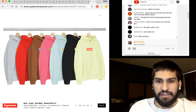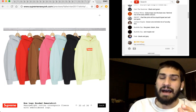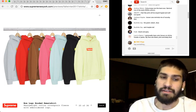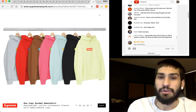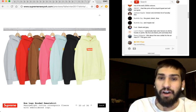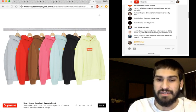Let's see what people are saying in the chat. We have black and green colorways are best ever. Remind me of the early ones. No, I definitely agree. I'm kind of scared because I'm curious how much resale is going to be on these box logos. Hype is just continually going up. Do you think all these box logos are going to be like the Sage and the Peach ones that are going for $1,000 to $1,200? Do you think they're only going to be $500? Do you think they're going to be $600? What do you guys think on that?